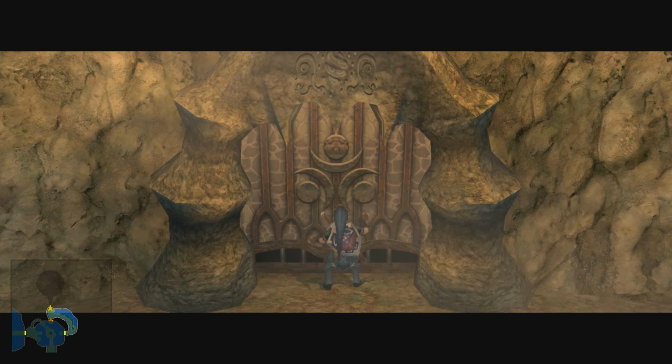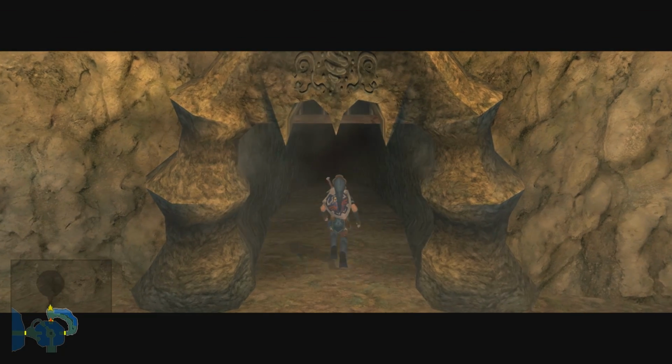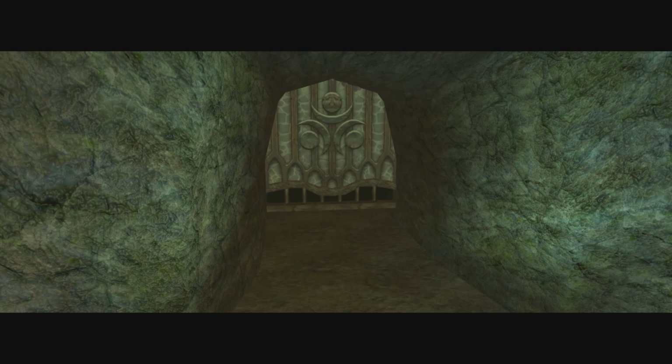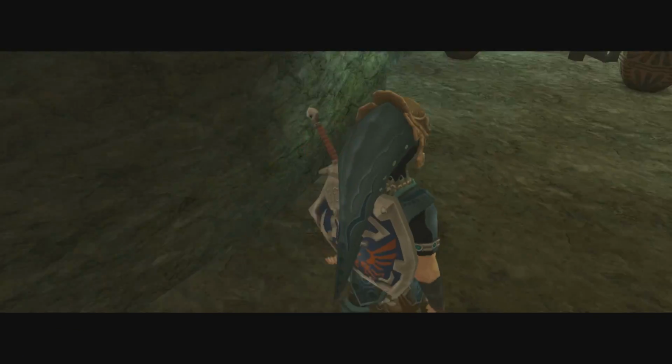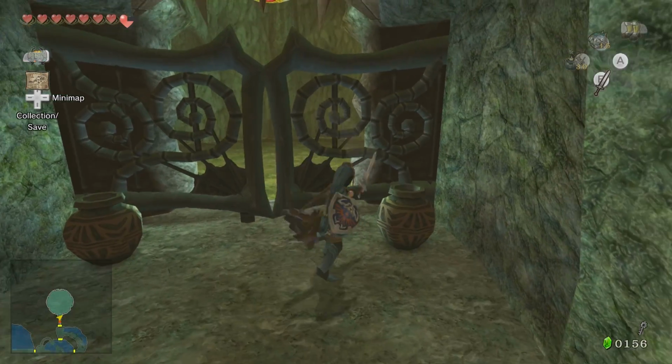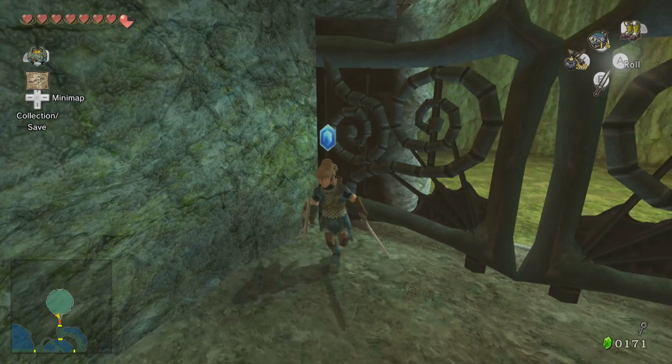This room over here is kind of blocked off. I'll show you guys. This is where we are headed ultimately, but we can't quite get into here the normal way. As you can see, we try to get through, and then it's like, hey, there's a big old gate in the way, so let's grab these rupees and go.